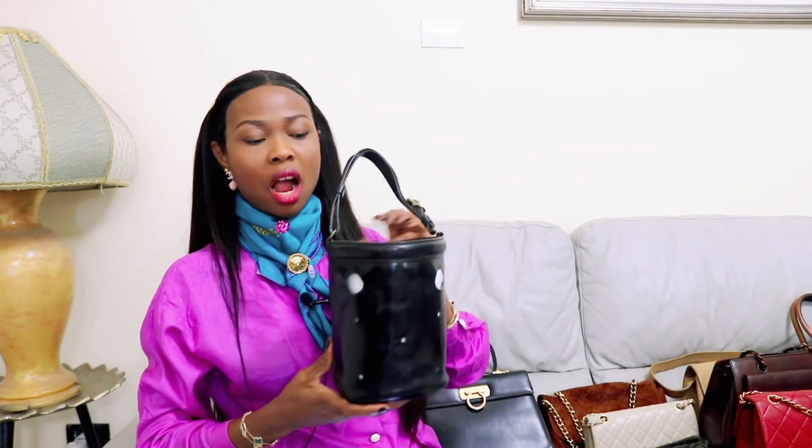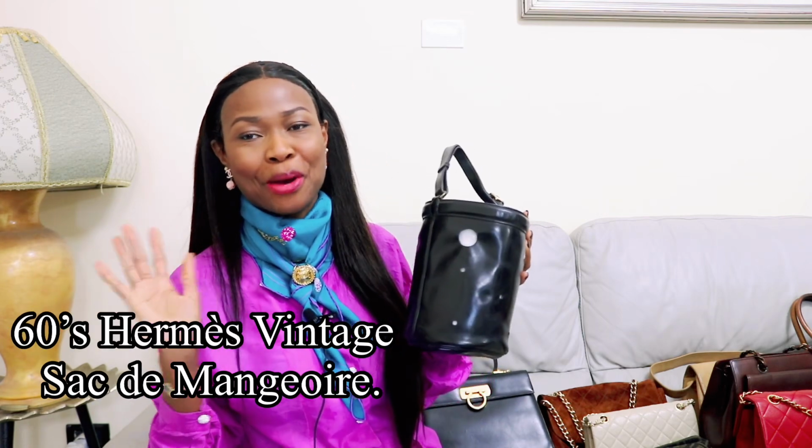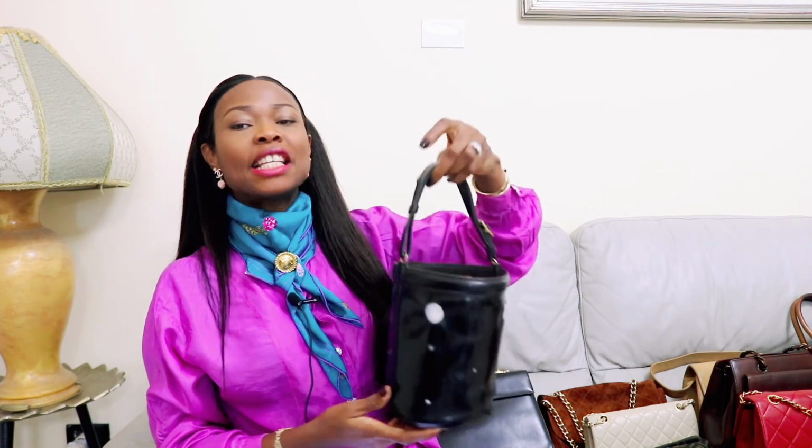Not much difference, but it's light, it's not heavy. The craftsmanship for this, to be honest, is top notch. Sac de Mangeoire. I hope I'm pronouncing it rightly. The French, please do not come for me. Okay, this bucket bag has the same silhouette as the trendy Hermes Picotin bag.